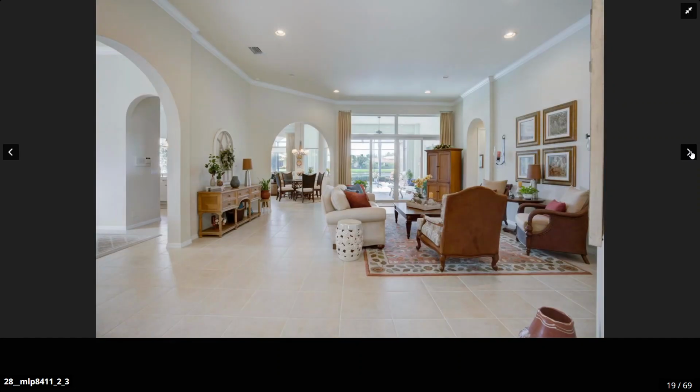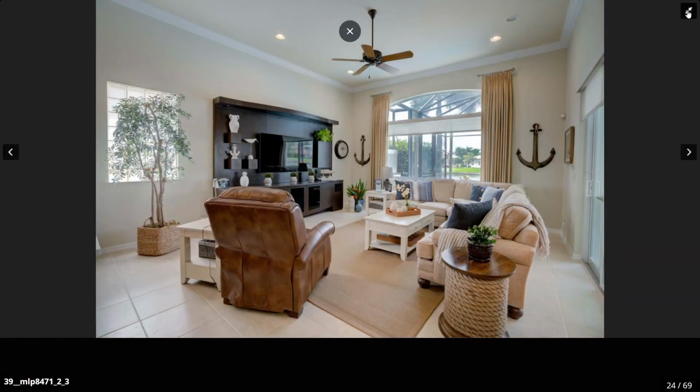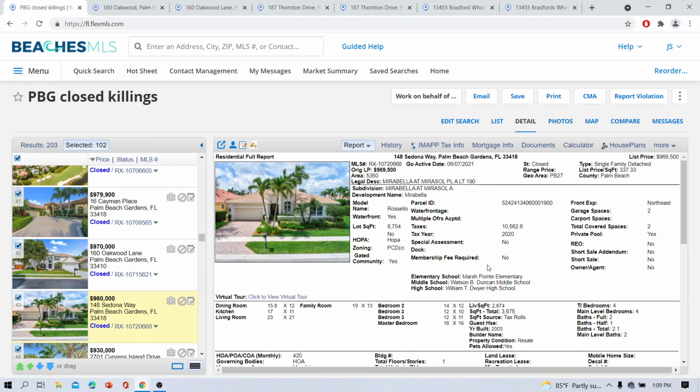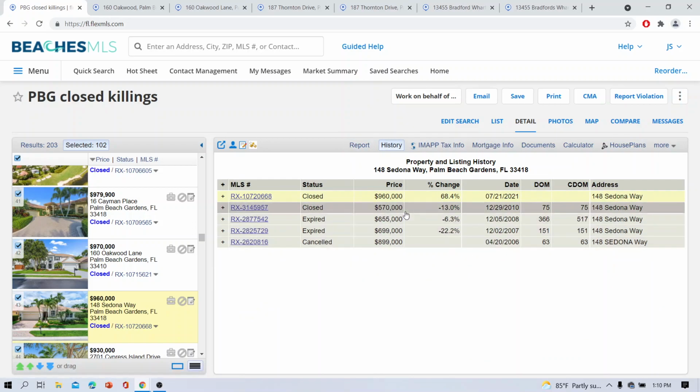Now, don't forget, Mirasol has higher HOA too. I don't think Mirabella has a golf course buy-in fee though. It's the other Mirasol. Yeah, no membership fee required. $420 a month HOA, still not bad. But $960 is kind of high. Let's see what they paid for it. $570 in 2010. So a little over 10 years later, they made almost $400,000 profit.